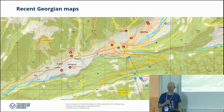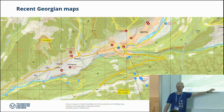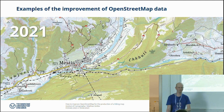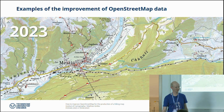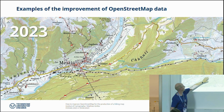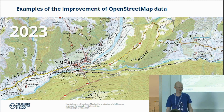And after being there and going mapping, I can say, okay, you're showing here a way that doesn't exist. And it's the recent topographic map of Georgia. There are other examples where I see OpenStreetMap is the more or less better data source. This is 2021, and afterwards we added some ways, we found more information, and also the parts of the more or less big city Mestia have also got names.